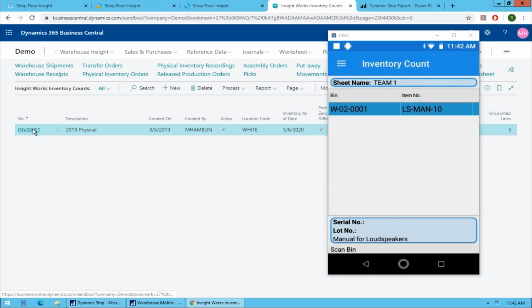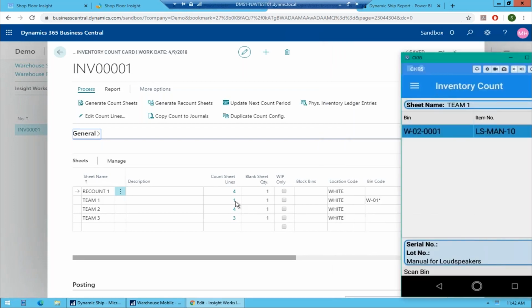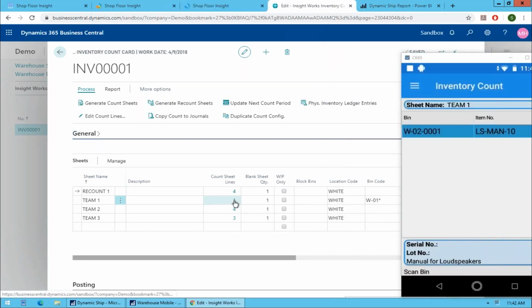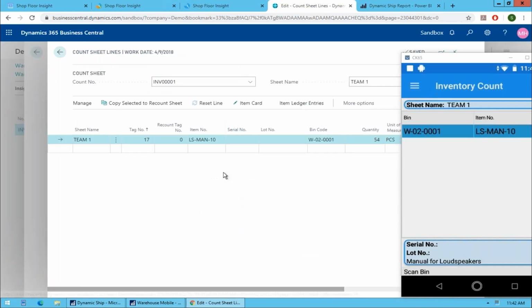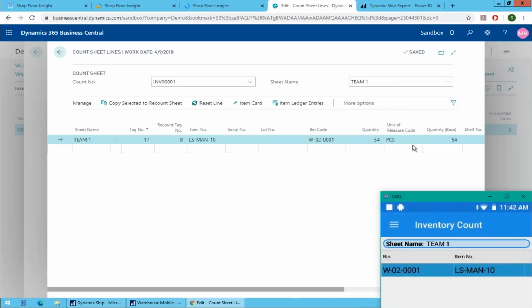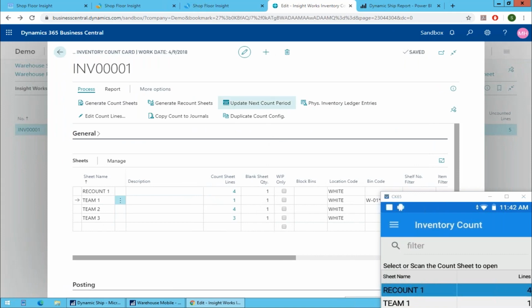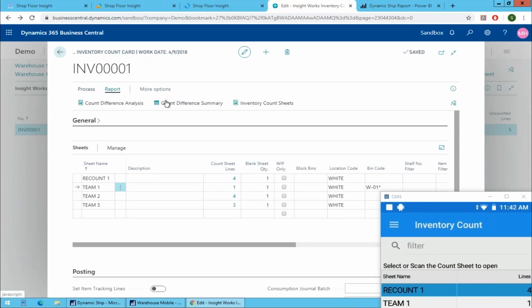And what you see in the background here is actually the inventory count that I was working on. So that's scanning. Here's all my count sheets. Here's the item that I scanned. And from within here, I can review some of the discrepancies. But really, what you would do after you've done that count is come in here and review the discrepancies, and this will tell you what the differences are by lot number, by serial number, all those sorts of things.